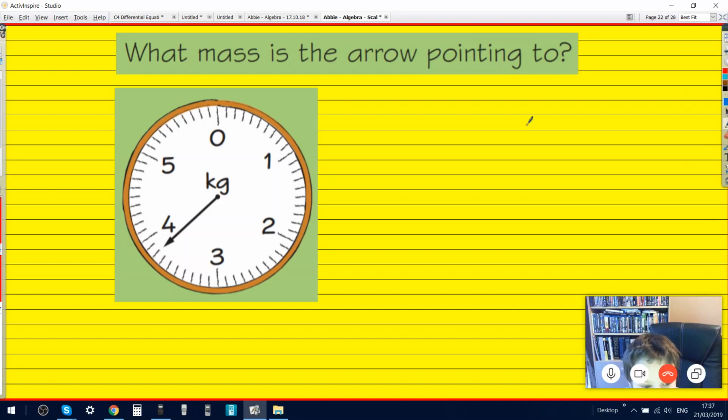Okay, how about this one? What mass is the arrow pointed to? Now, for this, it's a kilogram scale. Looking at it, it's almost pointing at 4 kilograms, but it's not quite there. But we can tell that it's over halfway between 3 and 4.